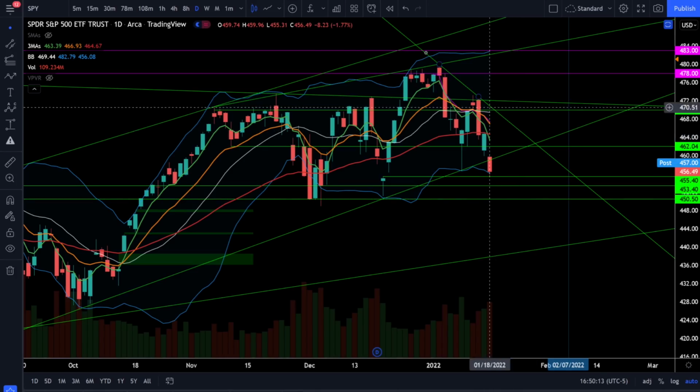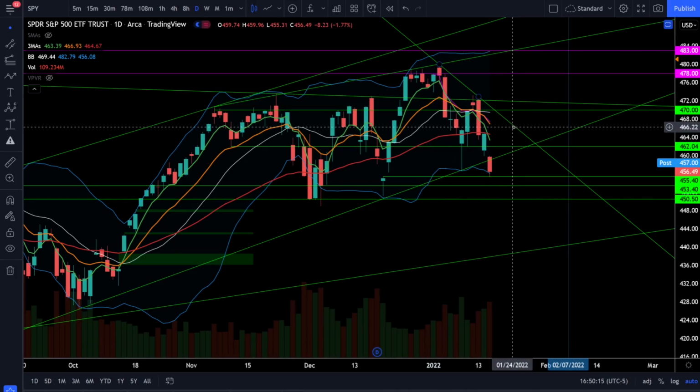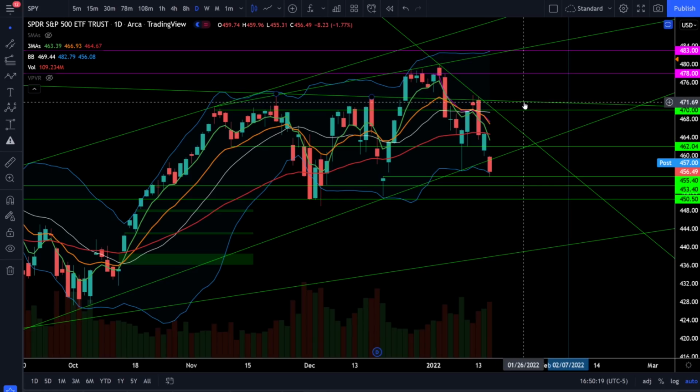Now, if at any point we can break out above this resistance trend line around 466, you're looking for a retest of 470 and 472, and as I've told you many times, SPY back above 472 will be very bullish, and you should be expecting to see a brand new all-time high when we do break back above that level.